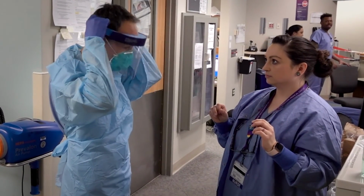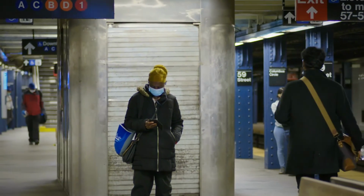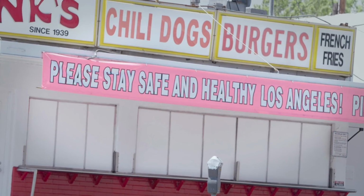Where are your PPEs? Where are the masks going? What are the data showing in terms of mobility? Are people wearing masks? Are they moving around? Are they not moving around? Are they staying close to their home? This is all geospatial technology and mapping that allows you to visualize.